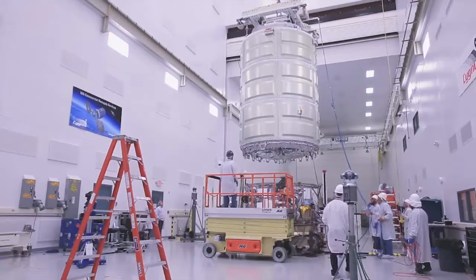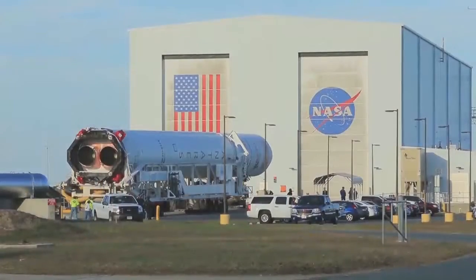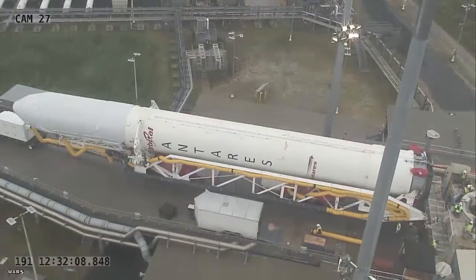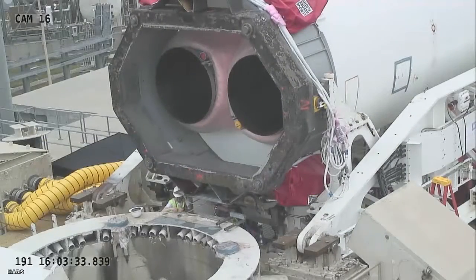launch in July. Cygnus will launch atop Orbital ATK's Antares rocket from the Mid-Atlantic Regional Spaceport's Pad 0A at Wallops. It will be the first time Antares and Pad 0A have been used for a launch since a launch mishap in 2014.